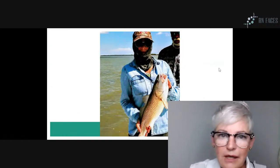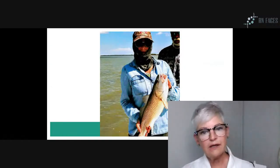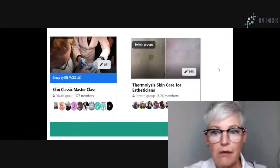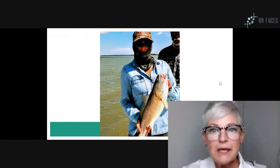And okay, so this is me fishing, but I kind of wanted to show this because I thought that was a really great picture of me catching a fish.